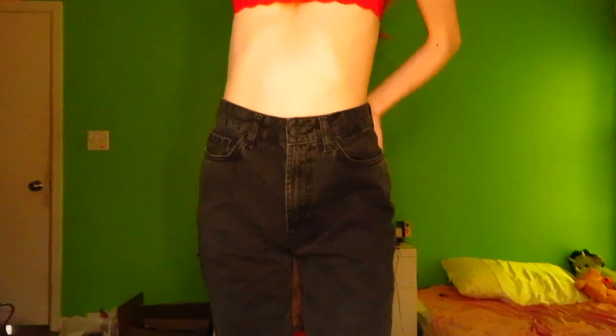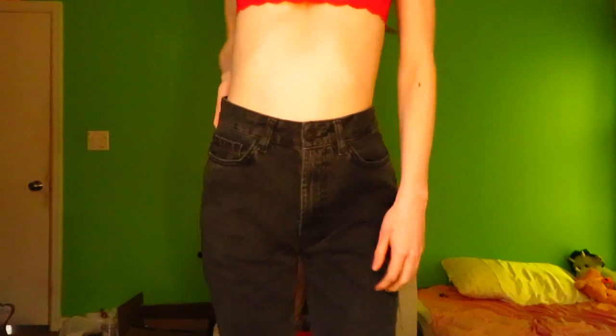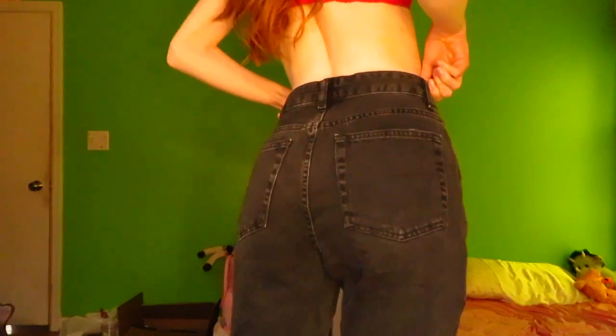Same brand as the other one. That BDG, Urban Outfitters, whatever it is. But I love these. They fit me just like the other ones, just a little tighter in the waist, but the rest of the fit is pretty much the same.